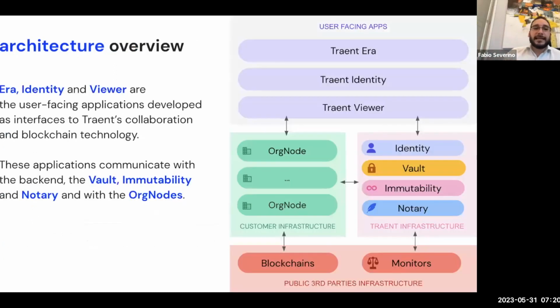And with that said, our architecture is fairly simple. It's divided in 4 main areas. The first area is made by user-facing apps. We will see Traent Era, and the viewer. Then you have an area of customer infrastructures. Every customer has one node that is deployed in their infrastructure. It could be Amazon AWS or even on-prem.